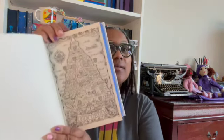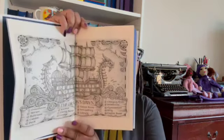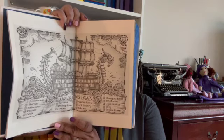And let me see if there's a map. I don't see. Oh, there we go. We have a map, y'all. You know I love my maps. So this book did have a map, so that makes me extra happy. Oh my goodness. Oh, they got more than one. All right. Looky here. I guess that's just the ship. This is nice.